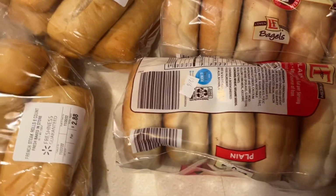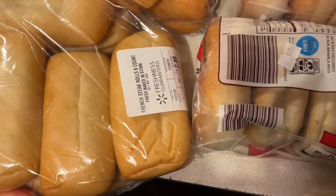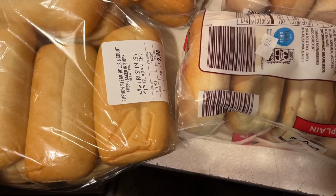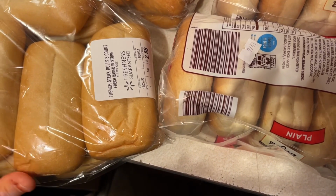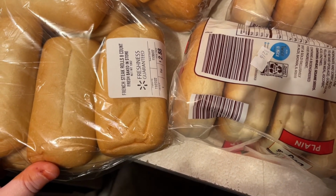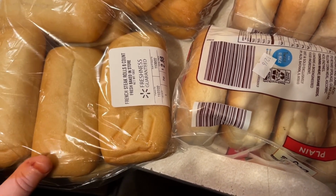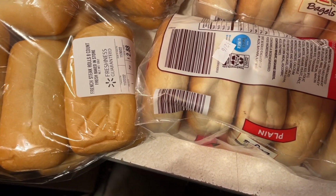So what did I get for $40 for what's on this countertop here? I love these little mini sub rolls. Now, most of the time you can get these over in the bread section. And y'all, they're going to cost you a little bit more than if you get them at the bakery section. I prefer to get them in the bakery section. I think they taste just as good, if maybe not better, than in the regular section where you get your breads.